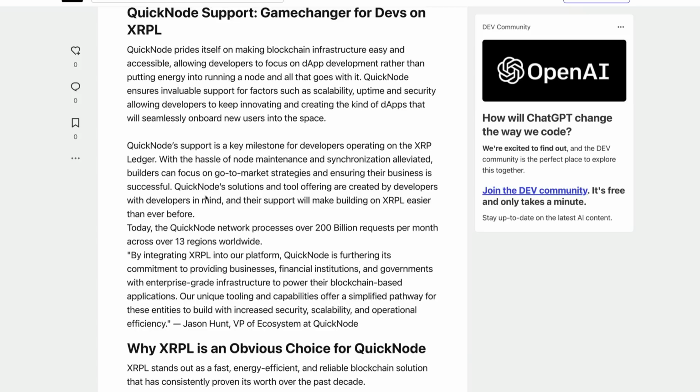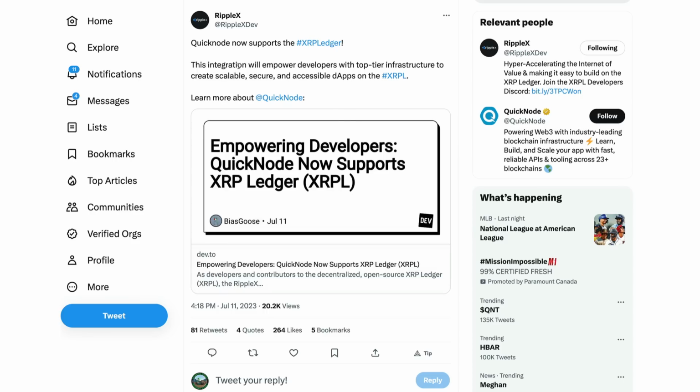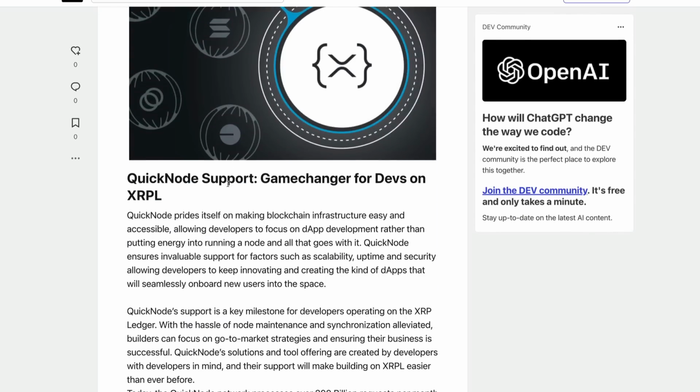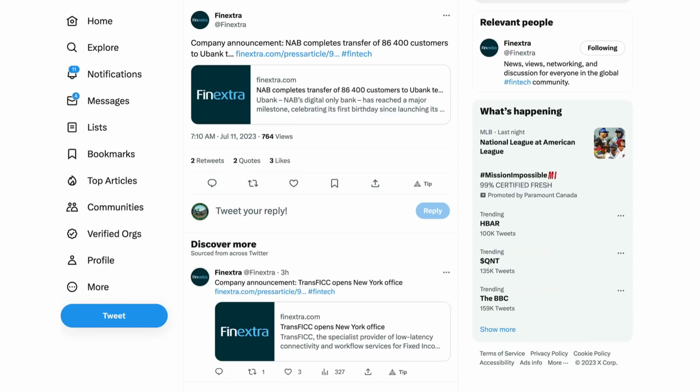So guys, another integration here with QuickNode. RippleX also seems very excited about that. This integration will empower developers with top-tier infrastructure to create scalable, secure, and accessible dApps on the XRP ledger. So for developers, by developers, it sounds like they are doing the right thing in order to maintain that desirability, right? That aspect of desirability, so that other developers will want to continue to build on the XRP ledger. So the QuickNode integration sounds like a good choice. They have been tried, tested, and true. So that's some great news, guys.